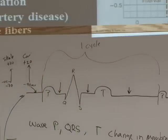So the key to the threshold was you change the voltage, you can open the channel, right? That's the whole thing that we need to do. So the SA node needs to create a shift in voltage so that we can open sodium channels. Once we open sodium channels, then we're committed to go through a process we call depolarization.